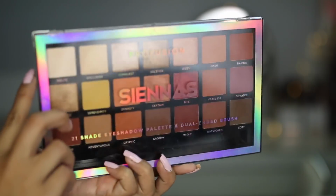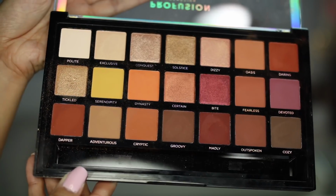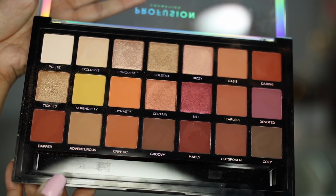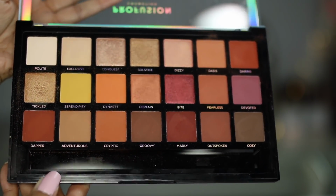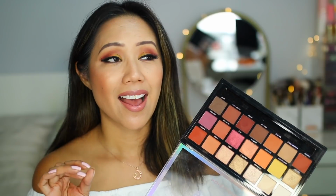I gotta give it hands down this month to the Profusion Sienna's 21 shade eyeshadow palette. It's the shadows that I'm wearing today. I have been really enjoying these shadows. They're so affordable. They blend out so easily. They're very pigmented, and the price point is definitely a steal with this eyeshadow palette.